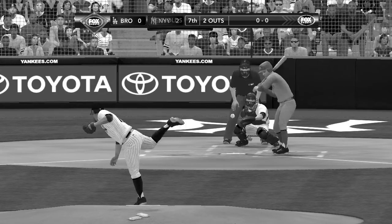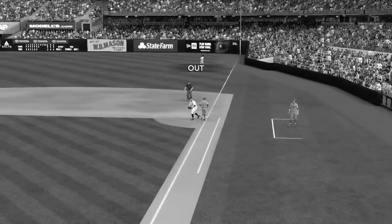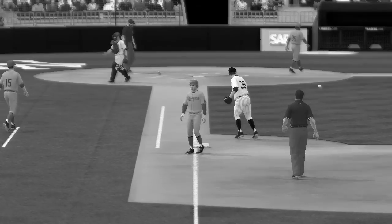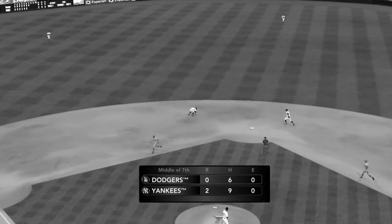Now the first pitch. A line drive towards the hole. Throws to first in time. That's 3 down. So they can't figure anything out. And through 7, they remain without a run.